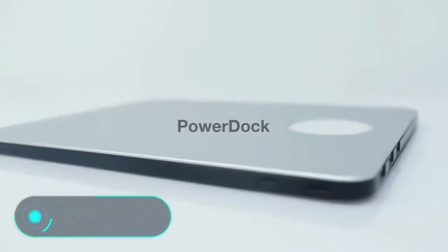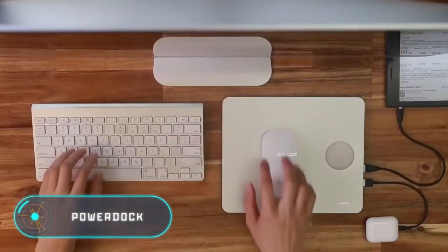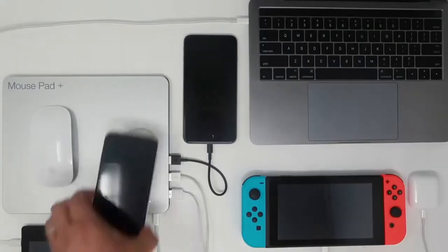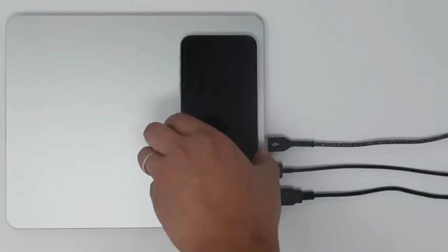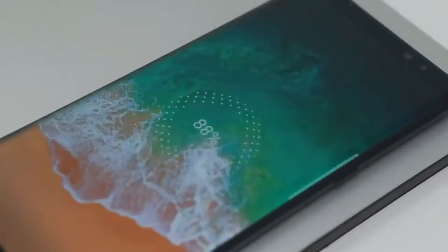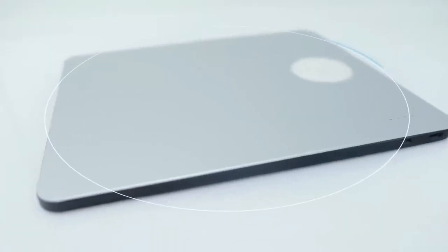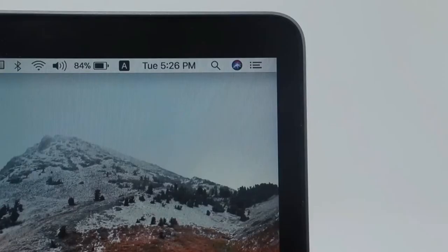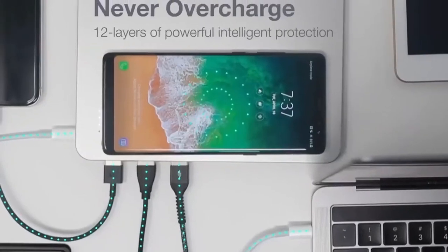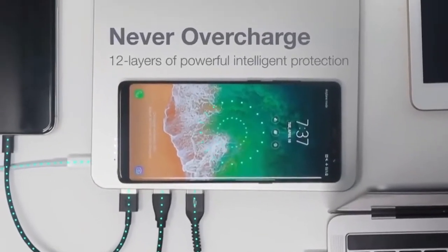Power dock. This device looks like a flat metal board, but in fact, in this thin case made of aluminium, there is a power bank, a wired charging dock, and a wireless charging device. For example, if a user puts this gadget on the table, they can connect a laptop to it and charge a wireless mouse, a smartphone, and a tablet, all at once.